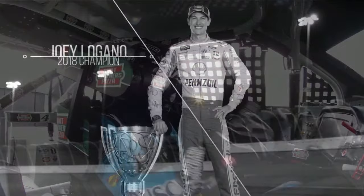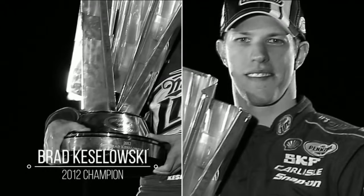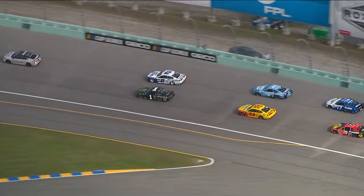Joey Logano won a championship here when Homestead-Miami was the final race of the season, 2018, as Brad Keselowski did in 2012. Team Penske continues to lead every one of 29 laps so far today.